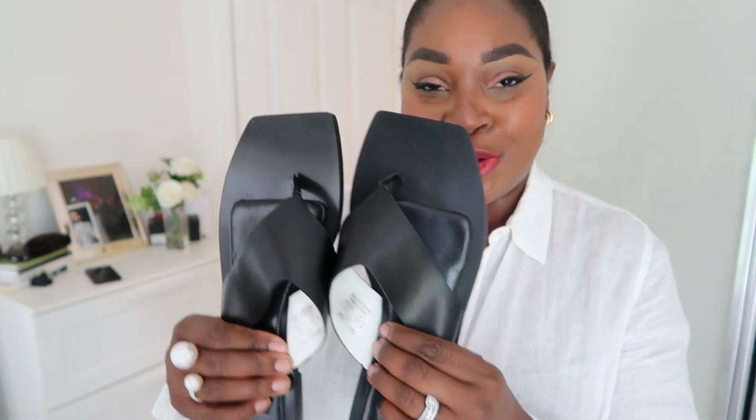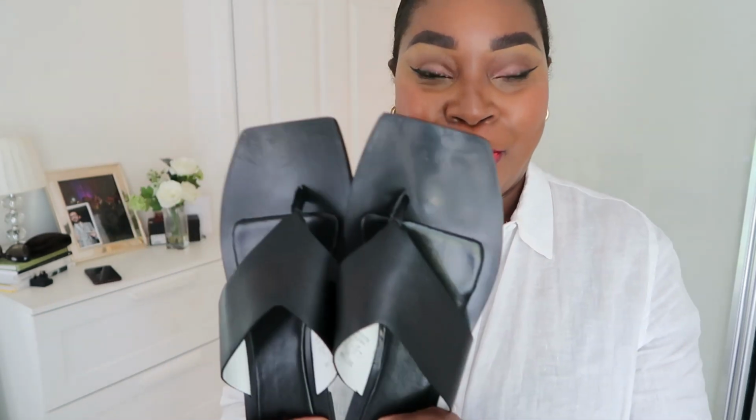T-shirts are really easy to size and to stretch and pull and fit to however you want, so I don't know why I sized up. I should have just gone for my normal size. So to style these shoes, I have just gone for a really classic fresh white linen shirt and some black straight leg jeans. And you know, these shoes will not be for everybody.